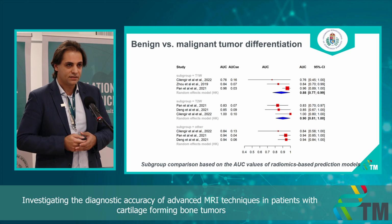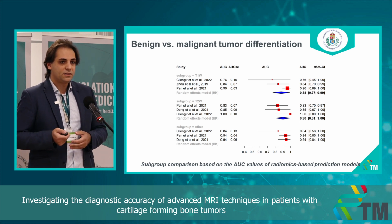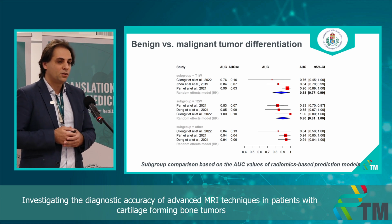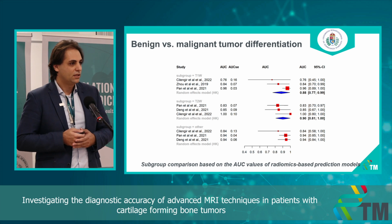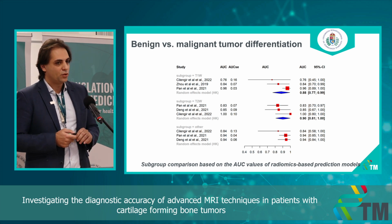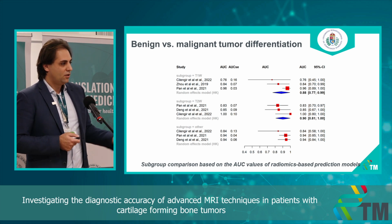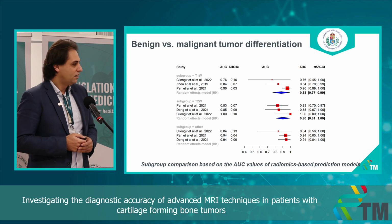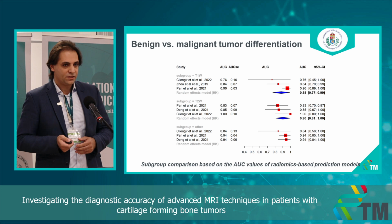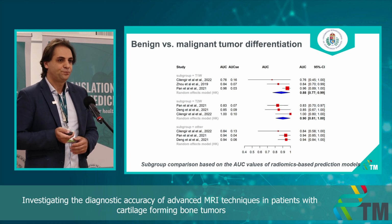And here you can see the area under the curve analysis. Only the PAN model had narrow confidence intervals, but if we dive deep into the data, this model is overfitted, because when it was tested on an independent test set of data, it wasn't that accurate, so it needs to be interpreted cautiously.